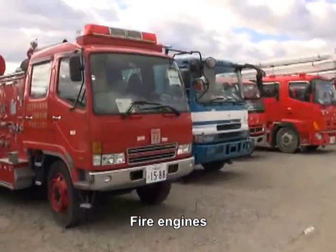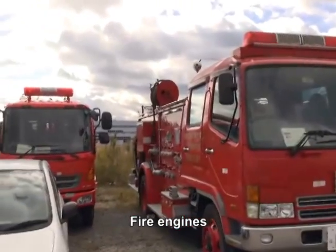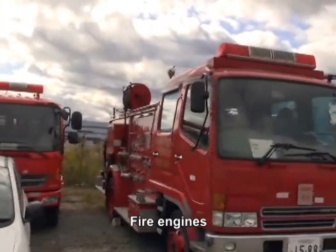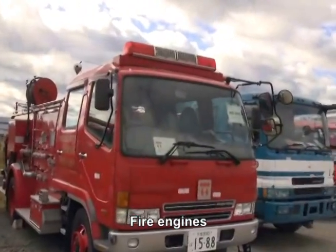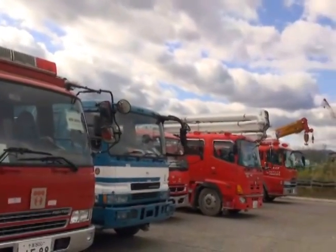This area is located at a height of 35 meters above sea level. These fire engine trucks are deployed ready for reactor water injection backup. We also conduct training to inject water into the reactors.